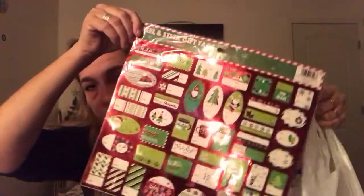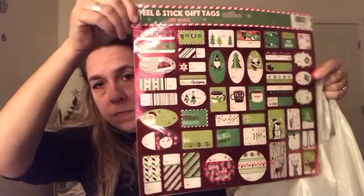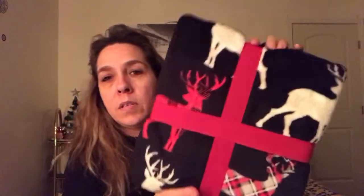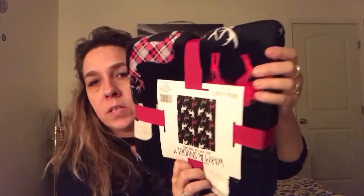But that is it, you guys. Actually, no, it's not. I'm going to show you what I got at Five Below because there's only two things. I picked up these stickers, which is 100 stickers for $1. And I picked up this blanket for my living room. It's a throw blanket with deer on it. I thought it matched all the red and white stuff I've got going on in there. It's so cute with the deer. I love it. $5 at Five Below.